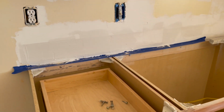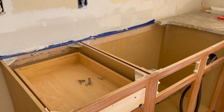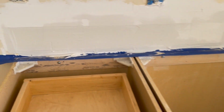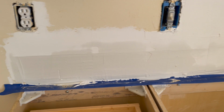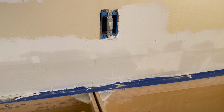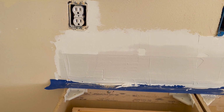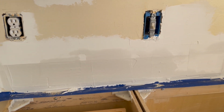And then, yeah, we ended up removing the granite backsplash, and at least this part of the granite here, in prepping for the granite guys to come here in a couple weeks. But when we removed the backsplash, there was no drywall behind there, so that was interesting. So did a patch, still got to work on it.